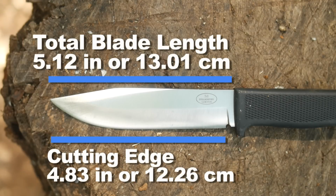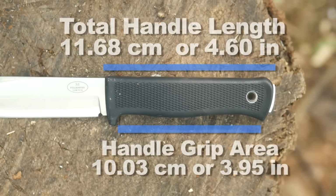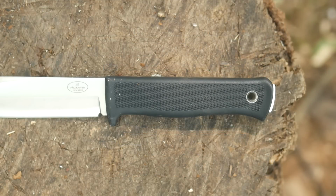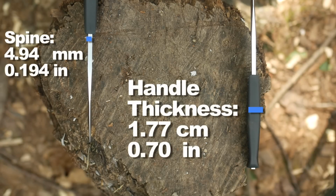Blade size and cutting edge. Note the perfect convex grind without a micro bevel. Handle size, grip area. Ooh, look, it has a glass breaker on the butt, so you can escape your overturned car like you see on infomercials. Spine thickness and handle thickness. Yeah, it's a stout blade.